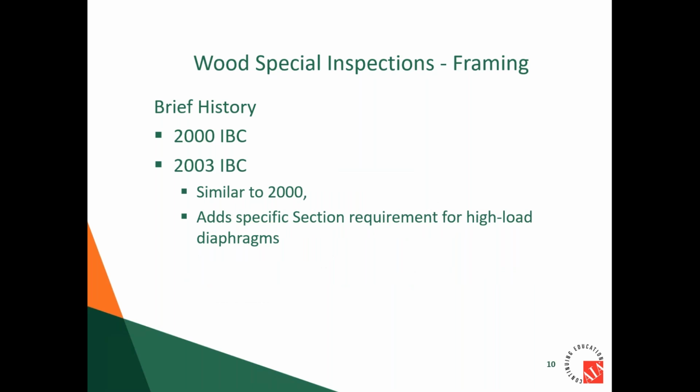To move into 2003, similar to 2000, but adding a specific section for high load diaphragms. Basically, this is for horizontal diaphragms, floor and roof diaphragms that are designed using the load tables in the IBC, and the requirements for special inspections were just inspecting the nail patterns and conformance with framing sizes.